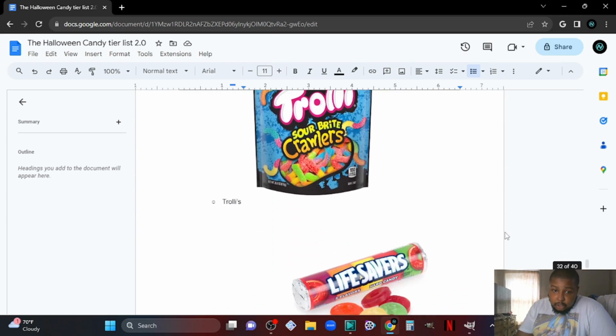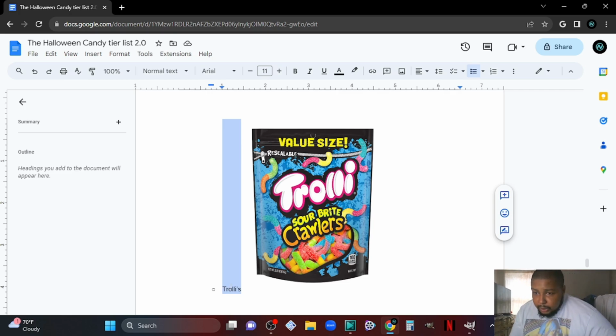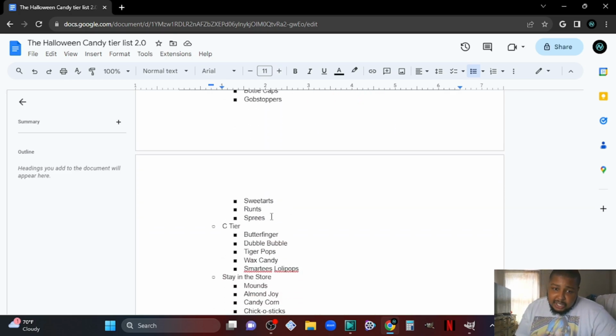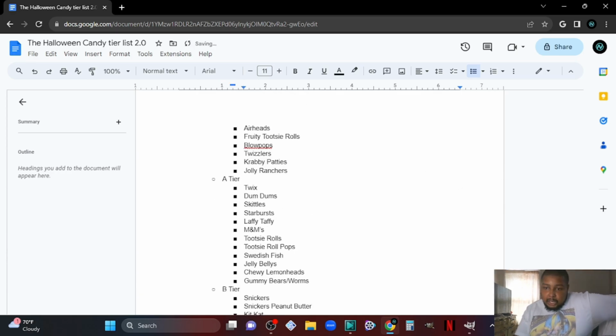Next up is, let me see, the Trolli worms. For Halloween, they would package a singular worm, but it's alright because they were nice and big and they were sour. Some of them even had the liquid or candy gel in it. Sometimes it did taste a little weird, but otherwise, I think they were okay. So I'll put them in B.